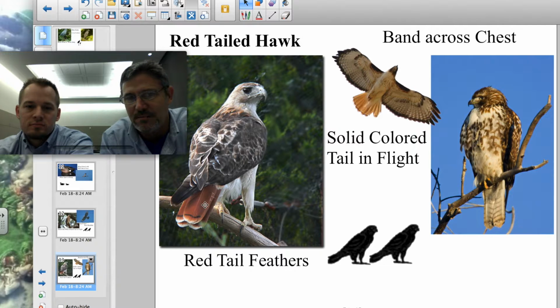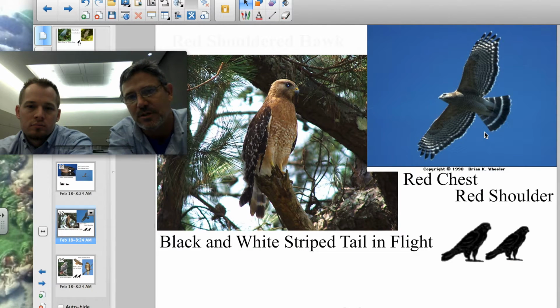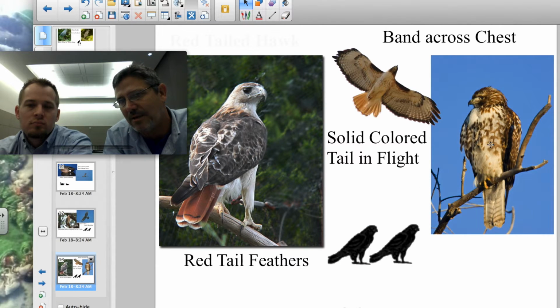There are distinctive characteristics that make these guys different from the red-shouldered hawk. One, they're a little bit bigger. I don't know if you noticed on the other slide, but these aren't the same size. And when you see it perched, after about 3 years of age, they'll get this band of stripes across the chest. So it's not a solid red. Let's go back to the other slide and look at the red-shouldered hawk. See, this is solid. Now go back forward, and you see a band. So it's a little bit different.